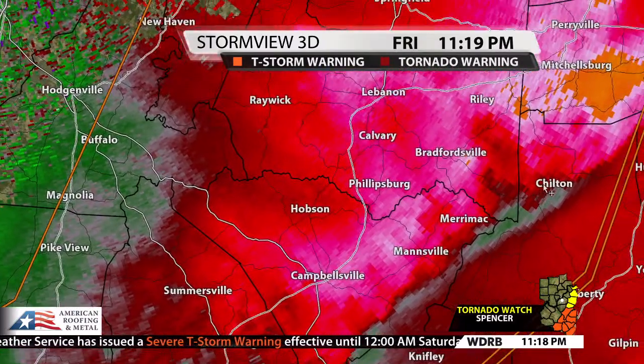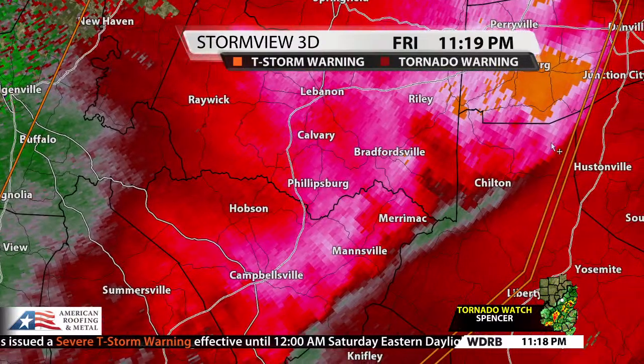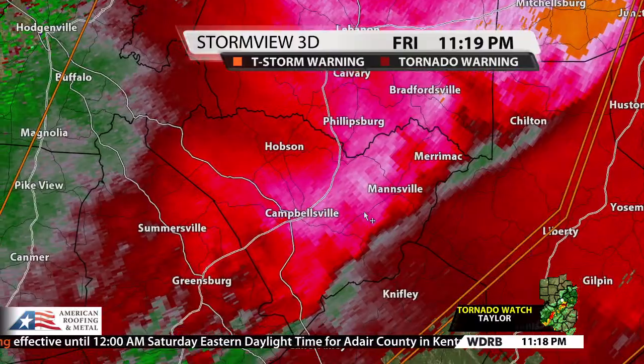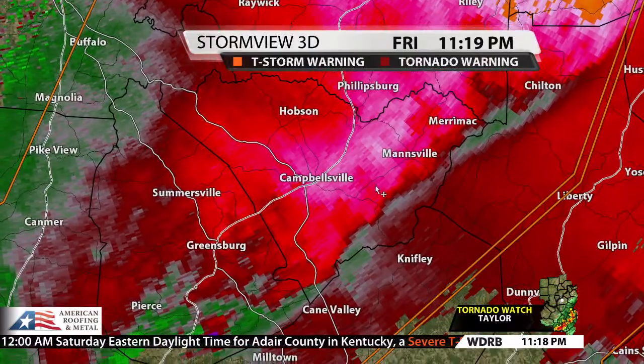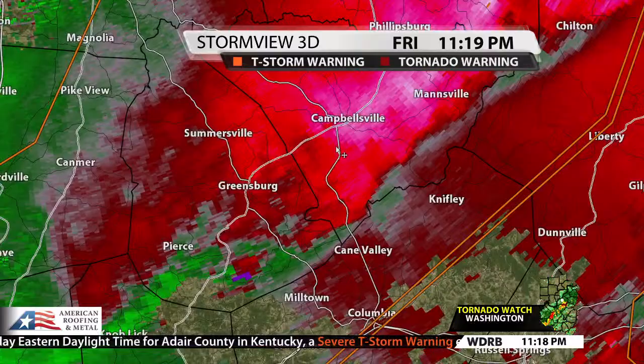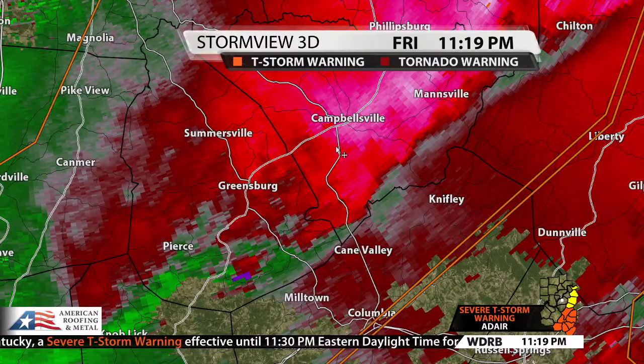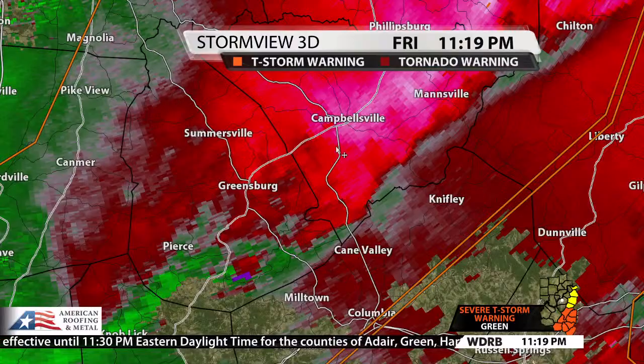They are now in Mitchellsburg and south of Perryville, moving toward Danville and Junction City. So if you did want to give someone a heads up in that location, go for it. But now it's moving just to the east of Campbellsville, and this will move through Nifley. Cane Valley may get clipped, but it does look like as we go further south down the line, from Greensburg through Pierce, the winds aren't quite as strong.